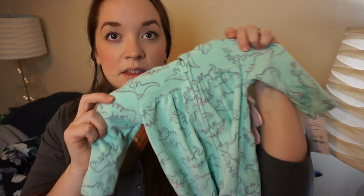These are great for the car seat. I don't do winter jackets in the car seat. I just stick them in these and they zip up. They're nice, they keep them warm, but it's like the layering, not actually sticking a whole coat on them. And it's got a hood. Obviously it's covered in dinosaurs, so it's got a dinosaur hood, and her sisters just lost it when they saw this, and they asked if they could get it for her, and I believe that was even before she was here, so we got that for her.